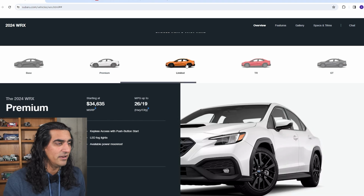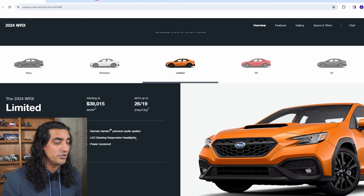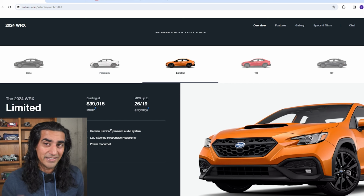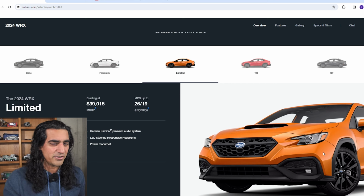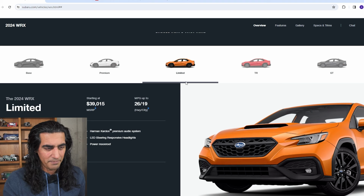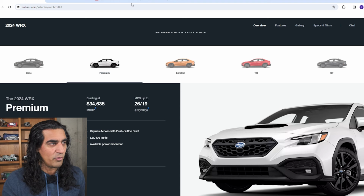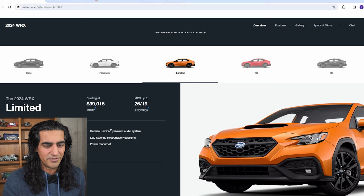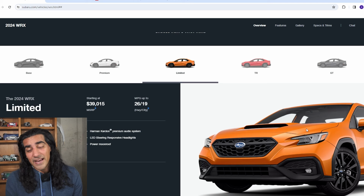Now, if you want something fancier, the Limited will get you the Ultra Suede trim, which looks very nice. 10-way power seats, which if you have lumbar issues, I highly suggest. It does come with the Harman Kardon premium sound system and the power moonroof. So basically, they're adding that package in there. You do get the LED responsive headlights, and the LEDs do have kind of a C-ish light on them. On the premium, this portion right here lights up, but it's just a singular bulb, whereas on the Limited, the entire thing is an LED light-up, which actually looks really cool, and some days I kind of do wish I got it.